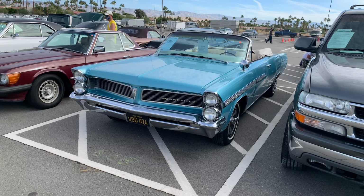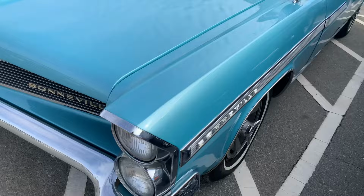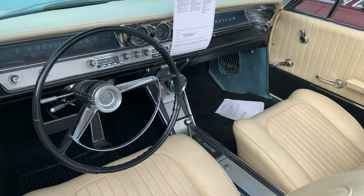All right, here's a 1963 Pontiac Bonneville convertible. This one, black plate car. This looks like it actually is a black plate car because it's got a 96 sticker on the plate, which means it might have been off the road since 96. So hopefully it's actually been gone through and they checked the brakes and everything else before they decided to sell it. This one's kind of neat.